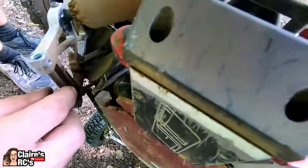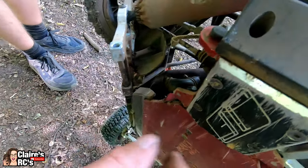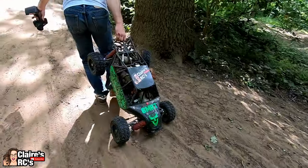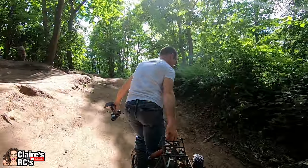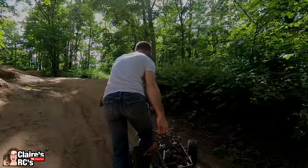Broken! Oh, it's actually snapped the pin. Yeah. Oh man, that's going to be a heavy carry. It looks very heavy. It is very heavy. Now we know why it's so ripped.